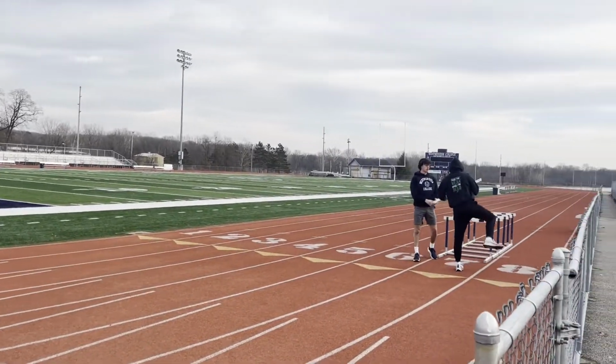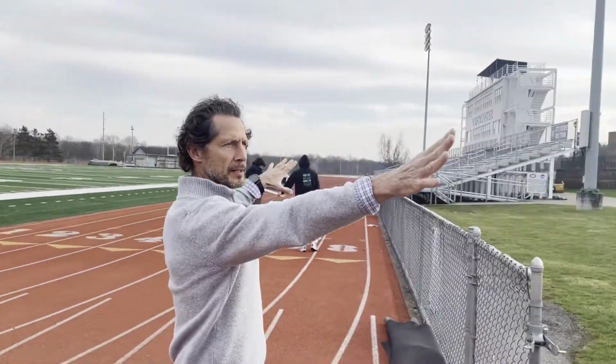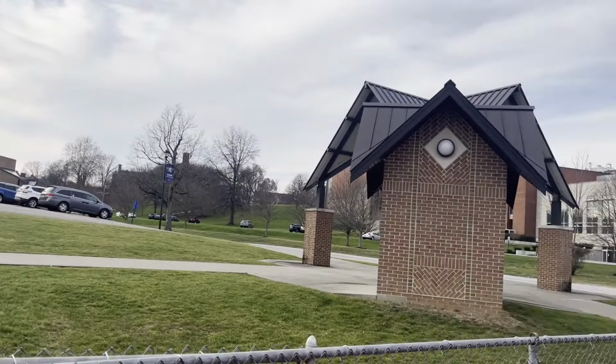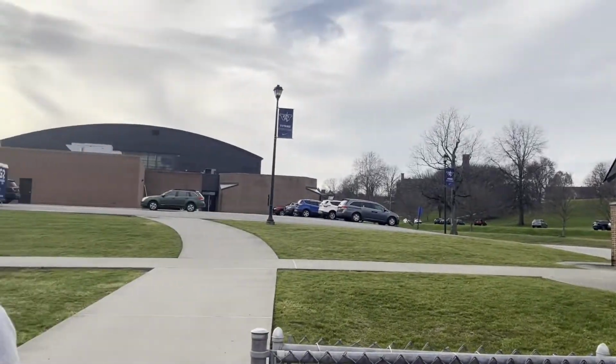Second week of April. I do want to just point out, before I talk about that meet, you can see where campus is. Dorms up above, academic buildings, field house. We're standing on the track right here. One of the best things is that this is an academic institution, and when you're done with your classes, the track is right here.